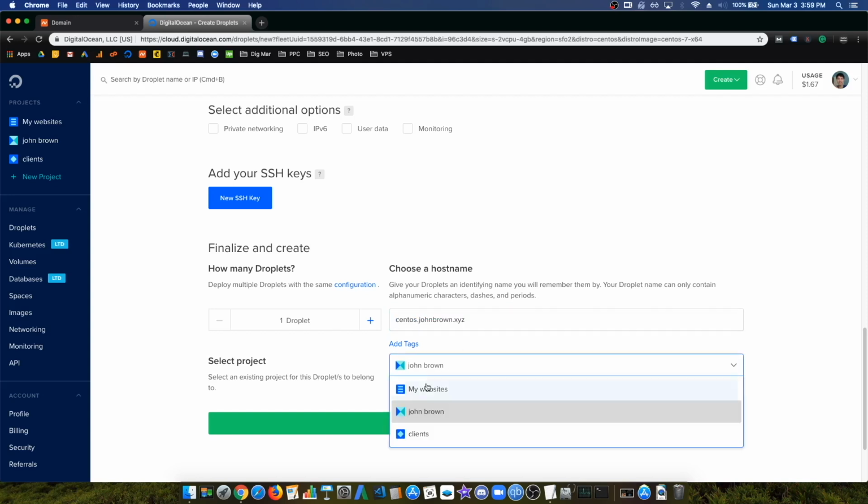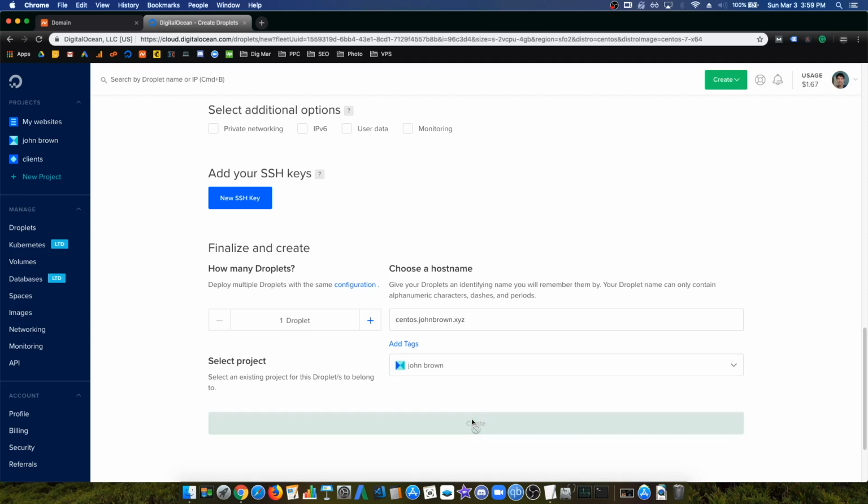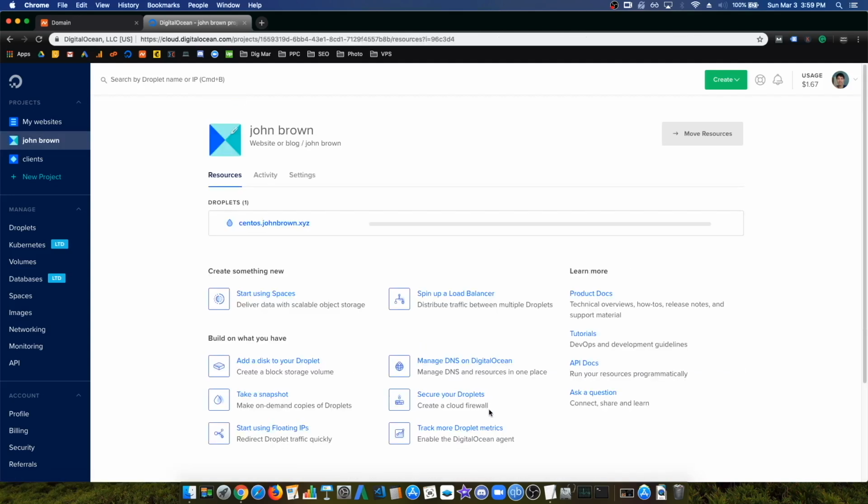And for the tag, just choose the project that you created. So for me, it was John Brown. And just click on create. This might take around 10 to 20 seconds. Alright, so after your droplet's created, now you want to click on the red 3 dots right here.